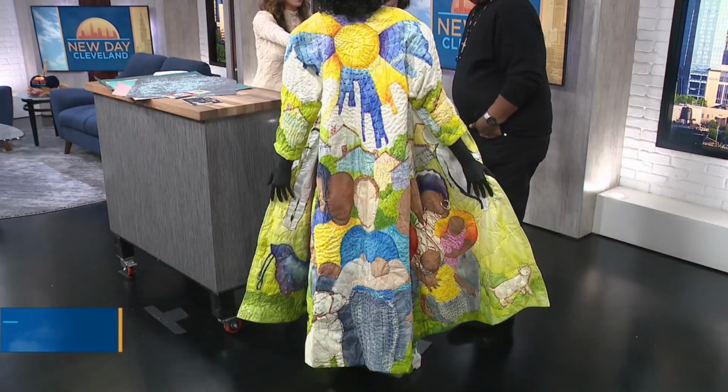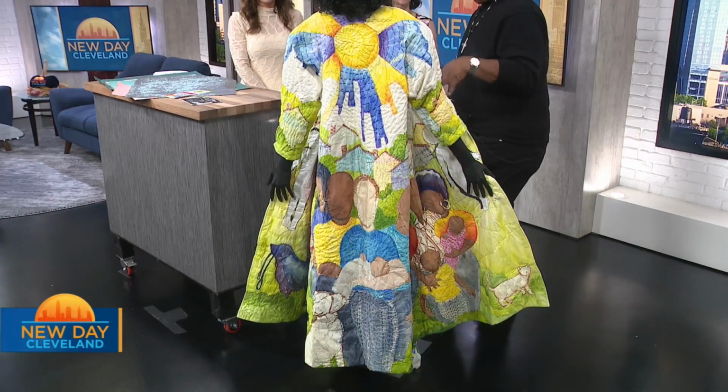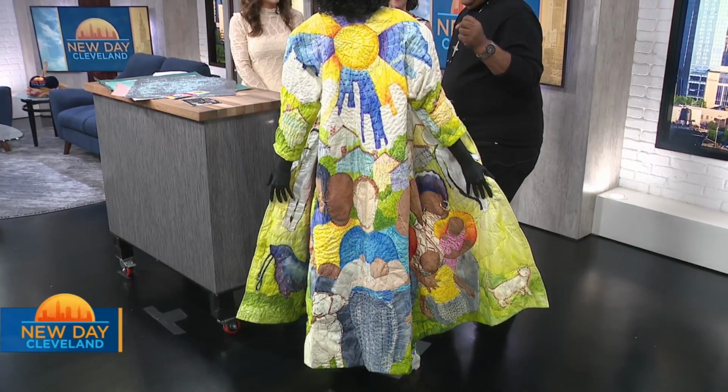Every time you bring in your works, my jaw drops. I don't know how it's possible to create what you're creating, but I know we have to see both sides of this. We can look right now at the back, and I'll just have you explain a little bit about how you constructed this. Okay, so this is a hand-painted paper garment that has been quilted and hand-stitched.